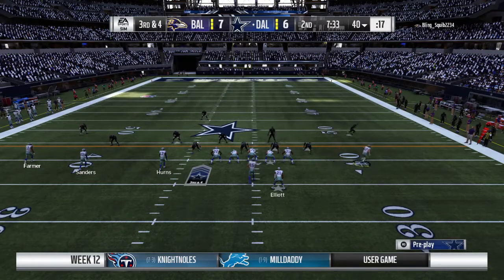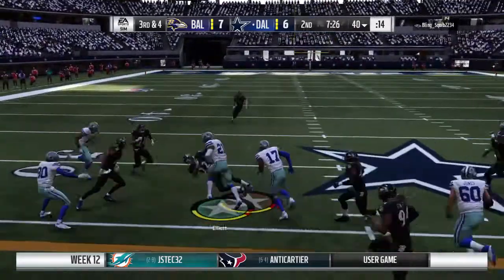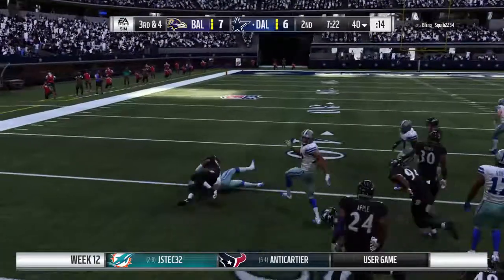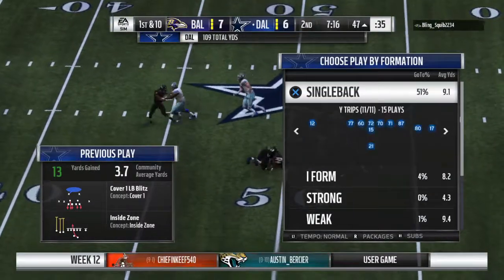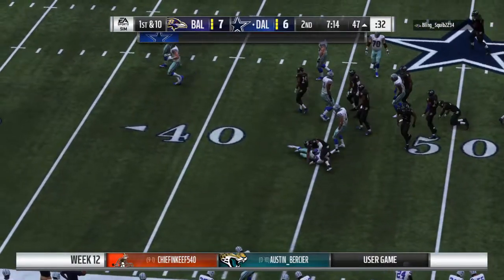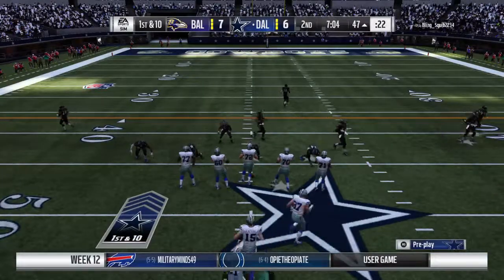Here we go now. Green 39. Hut. They'll run it now out of the gun. And he'll be taken down, but not before he gets into enemy territory. They give him 13 yards there on the play and a fresh set of downs. So after a good run by Zeke, another 1st and 10.